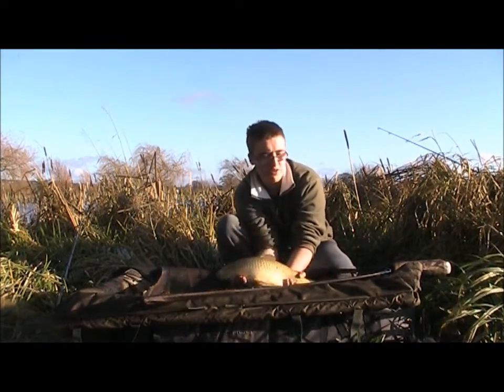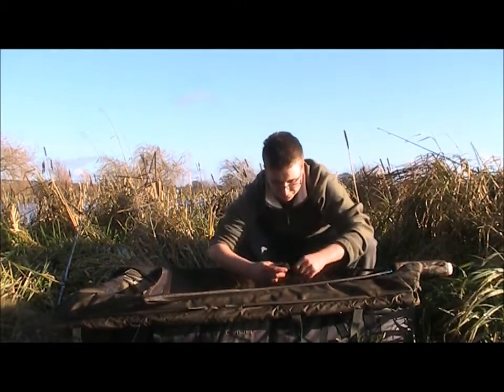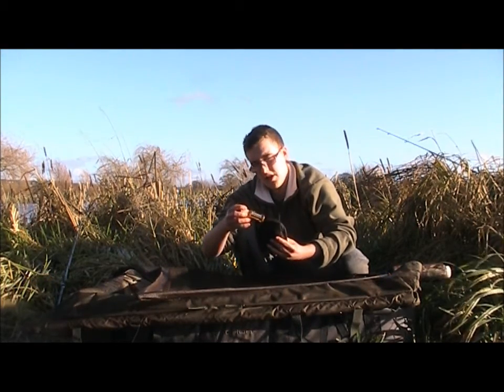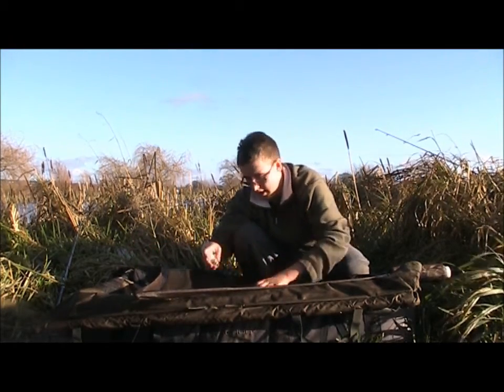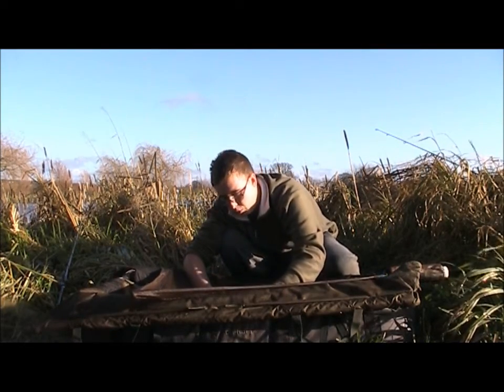Got a little bit of mouth damage, so what I'm going to do, I'm just going to quickly treat it. Got my little kit here. So, quick give him a bit of this and then I'll get him back again. But once again taking the tangerine and butyric acid 10mm pop-ups. I've had quite a few bites so far, but they keep aborting takes more or less.